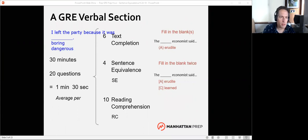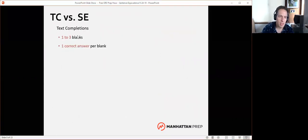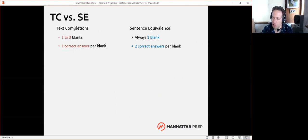Some differences between the two fill-in formats. There's a lot that goes across these. So although we're explicitly working on sentence equivalence today, which sounds like it's the least important thing to work on, it's 4 out of 20 questions in a section, right? So a fifth of your test. A lot of the strategies that we're using on sentence equivalence match up perfectly with what we're going to do on text completion. The basic difference is in text completion, you can have a varying number of blanks, anywhere from 1 to 3 blanks. On sentence equivalence, we're going to have one blank. Text completion only fills in 1 word per blank. Sentence equivalence, you're always going to fill in 2.